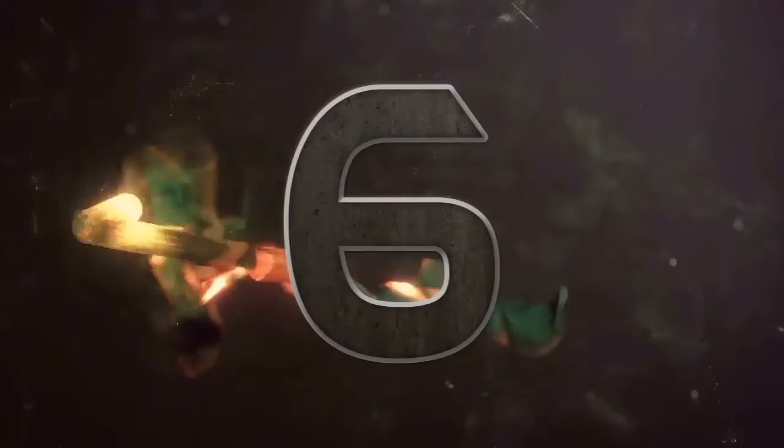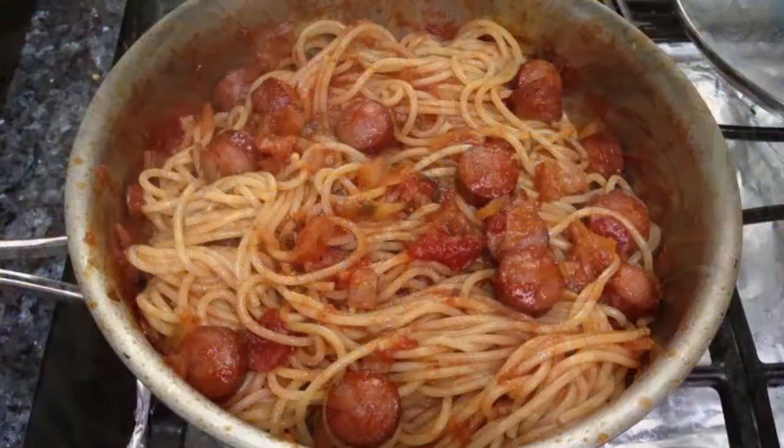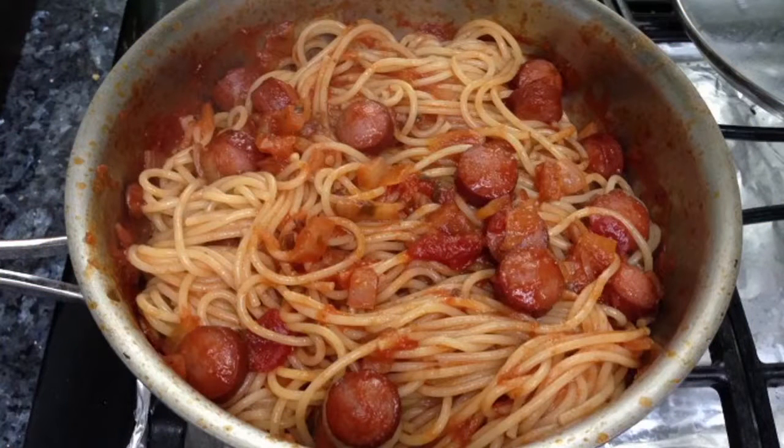Number 6. Spaghetti with hot dogs. Spaghetti is relatively inexpensive. Hot dogs are relatively inexpensive for a meat product. Throw some in your spaghetti and you have your own budget-conscious SpaghettiOs with franks.